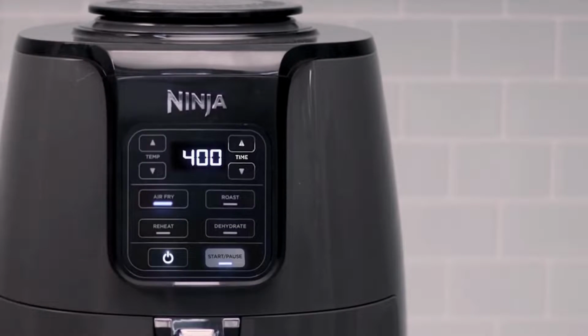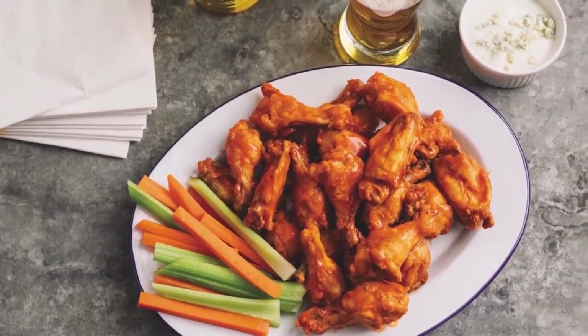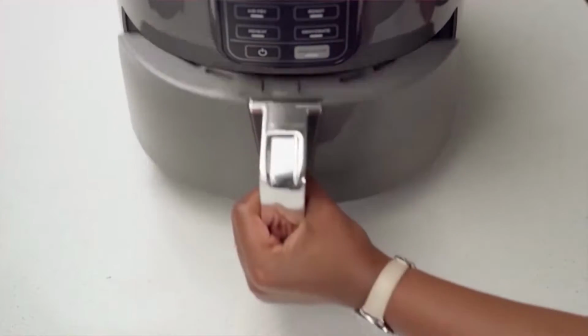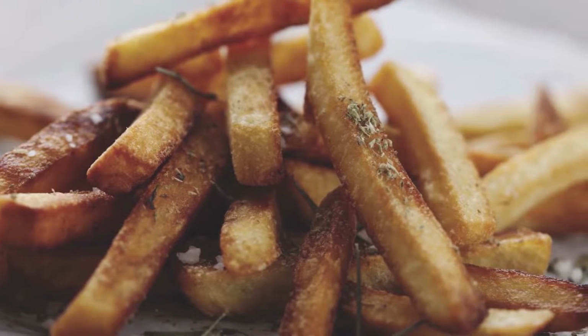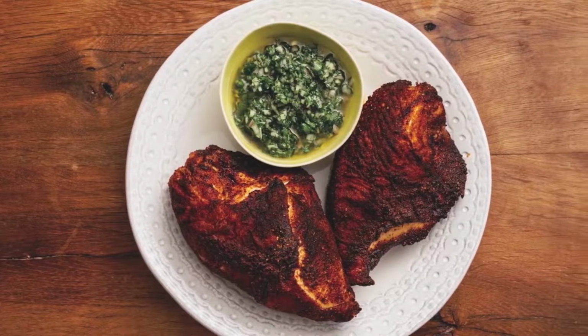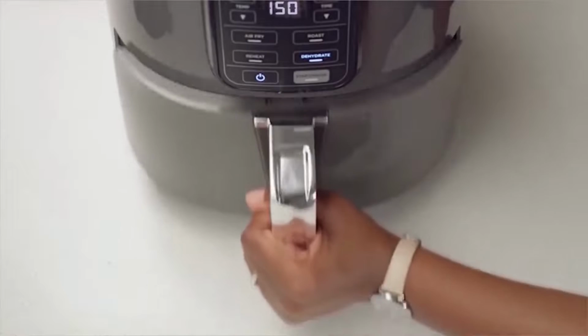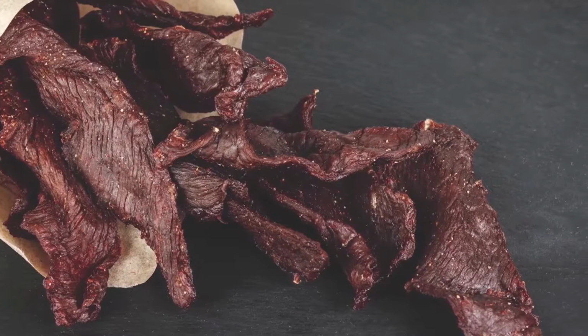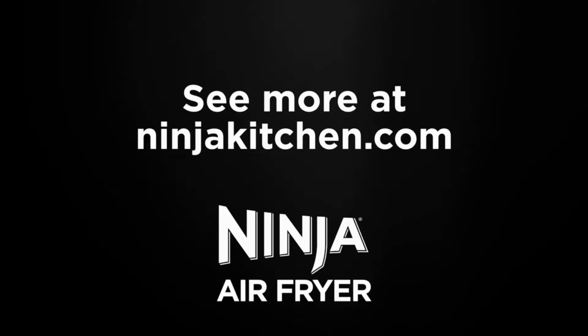temperature setting. This allows you to cook and crisp your favorite foods, like 2 pounds of French fries using little to no oil in a family-sized 4-quart ceramic-coated basket. The wide temperature range gives you the ability to roast, bake, air fry, reheat, or dehydrate foods, making it your new go-to appliance for any meal or snack. With the Ninja Air Fryer on your countertop, you can pull crispy meals out of thin air.